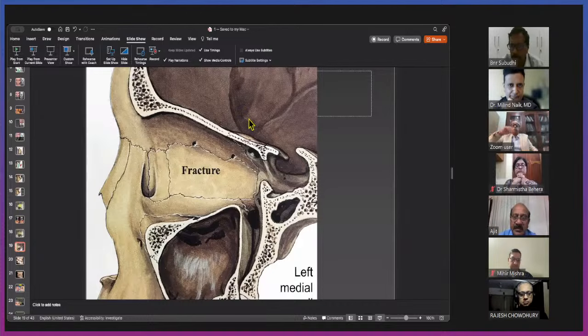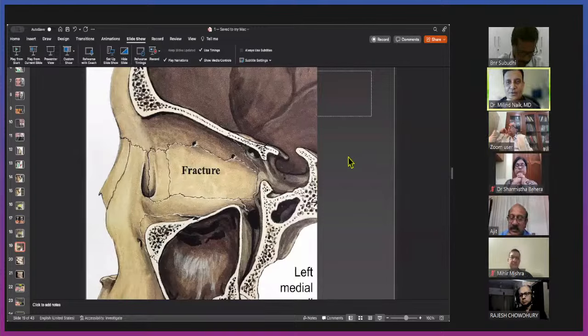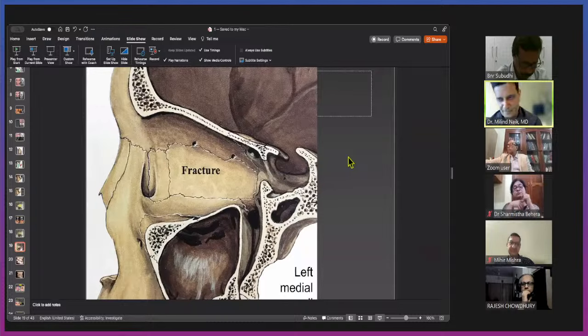So I hope all have remembered the position of the anterior and posterior ethmoidal foramens. What is the distance from the posterior lacrimal crest? And what is that rule called? It's a favorite question from the examiners. Sir, it is the rule of halves. Right. 24, 12 and 6 is the distance.